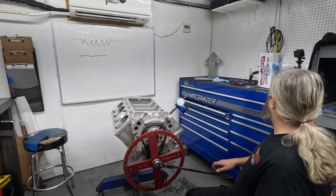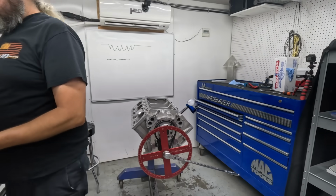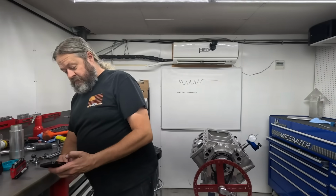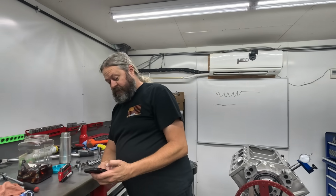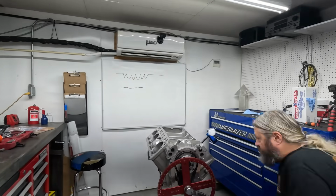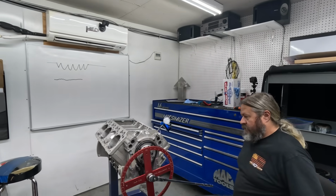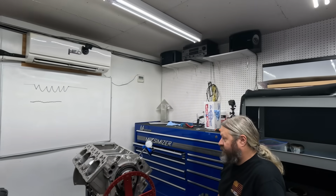$155. 155. That should be closer. Pretty close. 69 plus 155, 224. How about 112? Perfect. All right, so that puts the cam timing at what? Roughly? Well, that puts the center line at 112, which is where I want it, right?